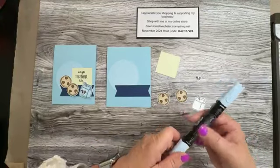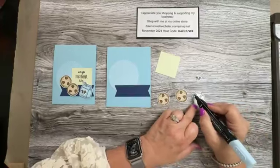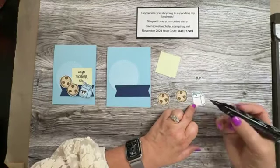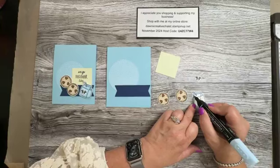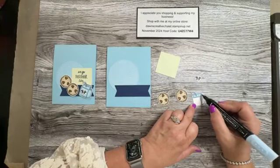All right. And then I'm going to take my light Balmy Blue. And we're going to go ahead and, I think this was the light one.